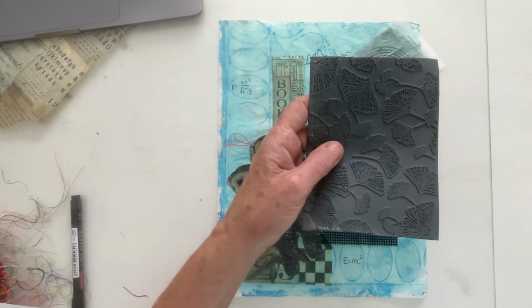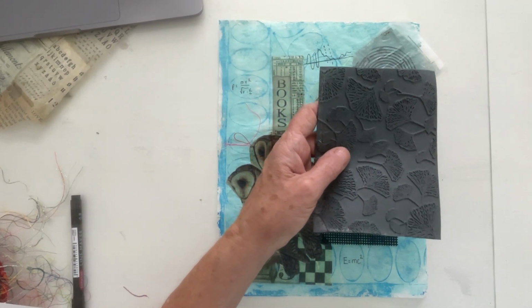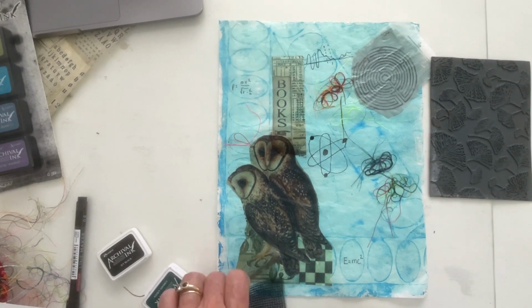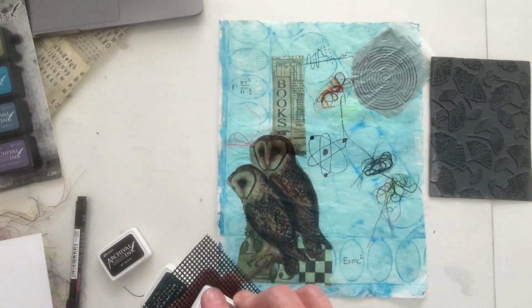The artist and scientist, she'll address her artwork without bias and conjecture. And she's open to the surprise and the unexpected. I've decided to do some stamping. I hope that this works.